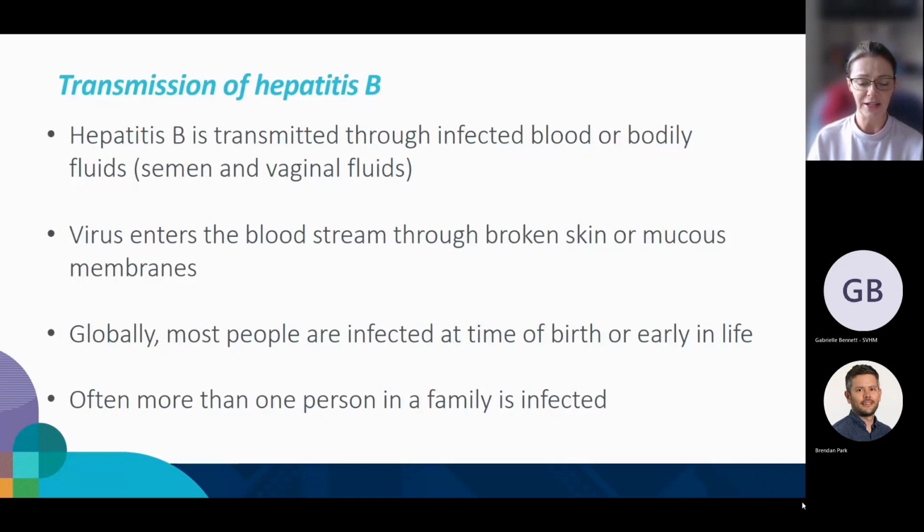We have an excellent screening program in Australia of pregnant women, but in saying that, many people from high prevalence countries who currently live in Australia may be unaware of their diagnosis of hepatitis B or indeed their child's diagnosis of hepatitis B. Other ways that Hep B is transmitted can be through the sharing of household items such as razors, toothbrushes, etc. Indeed through unprotected sex, and also horizontal transmission, for example, transmission from child to child through broken skin or a wound.